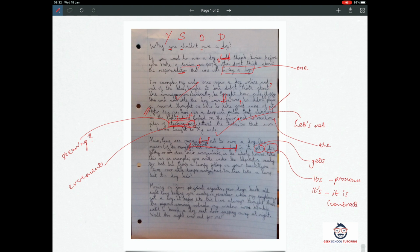So a good test to see which one you should use is when you read the sentence again, replace the it's with it is and see if it makes sense. So for example, one reason of the many is it is filthy. So that wouldn't work. So then you know you don't need to use an apostrophe. So it gets its filthy or clean hair everywhere in the whole house.